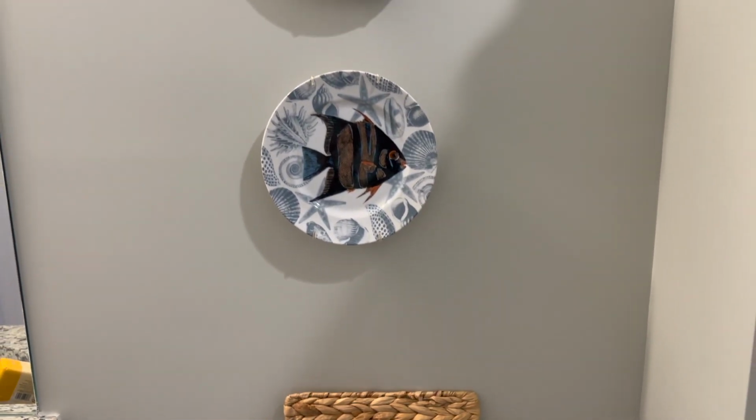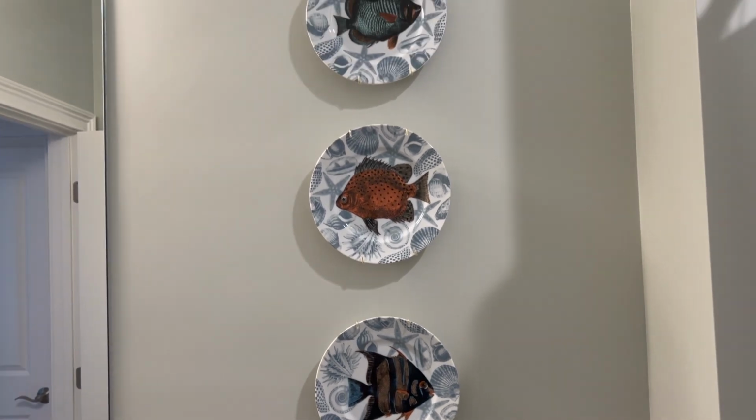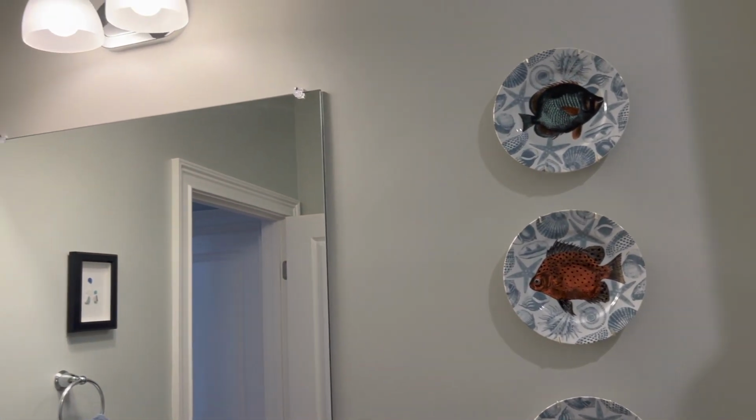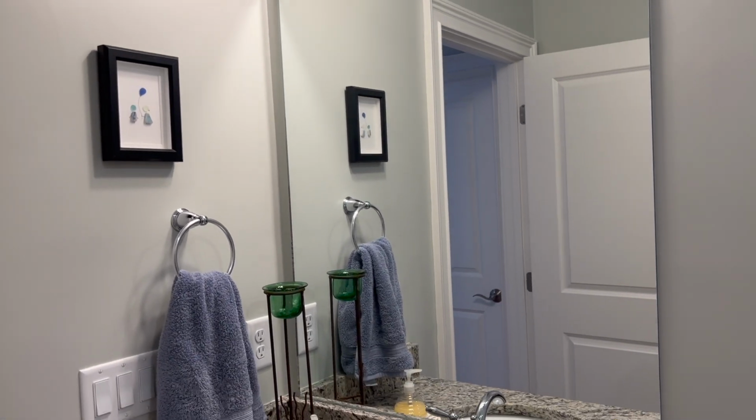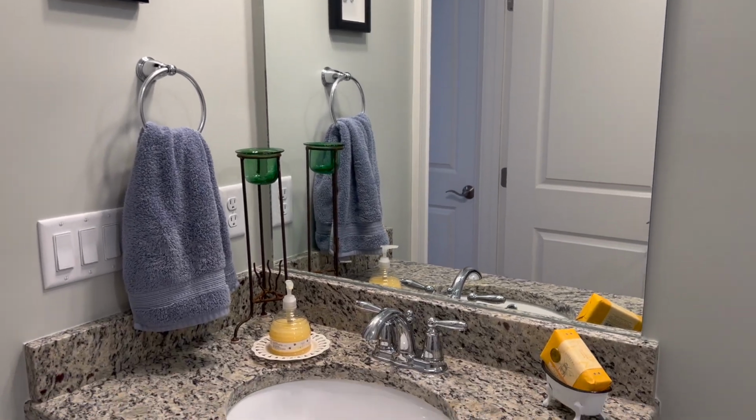The plates that are on the wall are Fitz and Floyd, and they're coastal motif. I had them for many years, and I bought them in a store in Salt Lake City, Utah, where I used to live before.